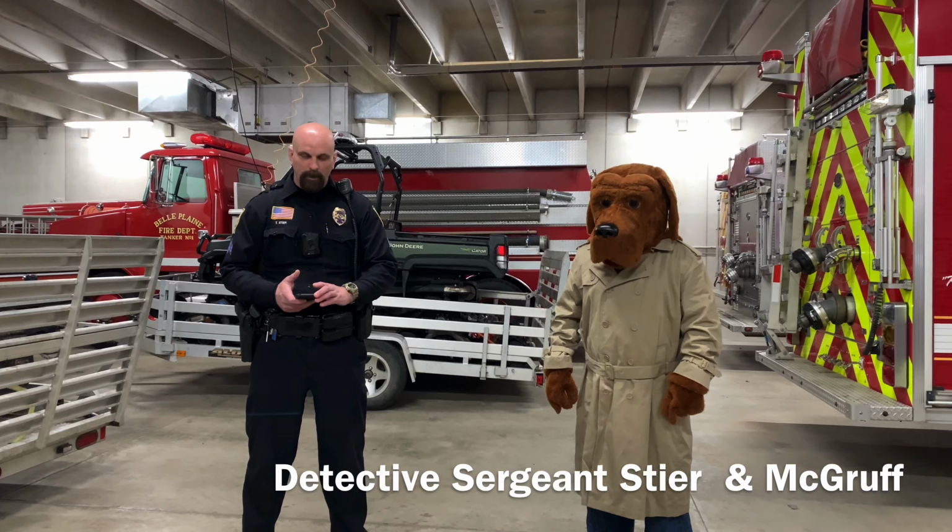So in this compartment here, we have our extrication tools, and extrication tools are used primarily if we have an automobile accident, and we arrive on scene and we have victims that are trapped inside the vehicle, and we need to get to them, cut them out, get them safe to the ambulance and onto the hospital.